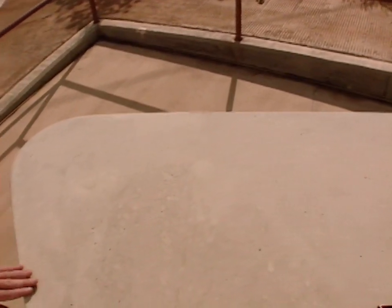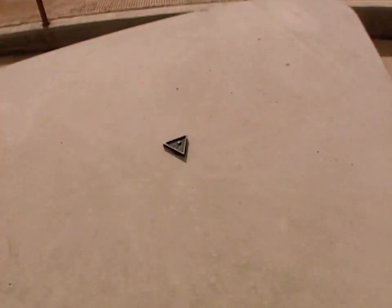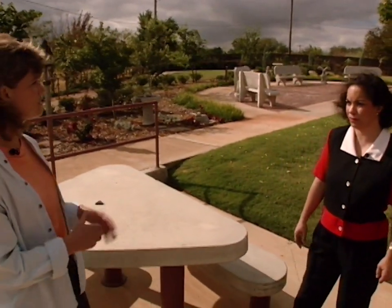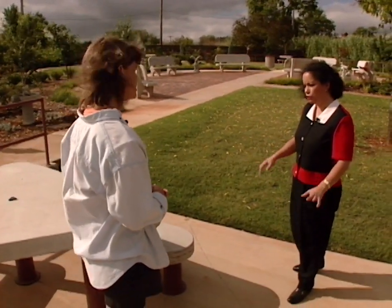The table is also marked with a triangle and the number 4 and also Braille, and it corresponds with the same sign that is on the handrail, so that then ties into the tactile map that we have down at the entrance. So those are very good cues for someone that may not be able to see. Right. It helps with orientation. It helps a visually impaired person know where they are.